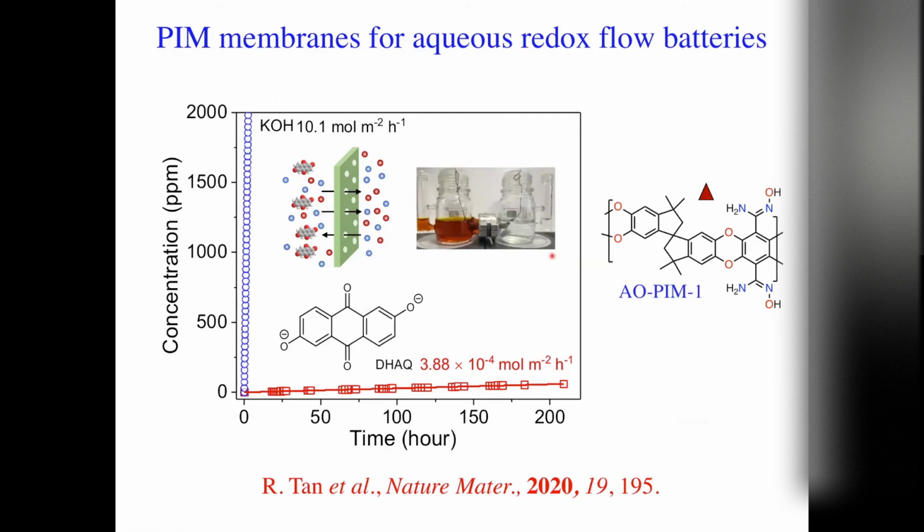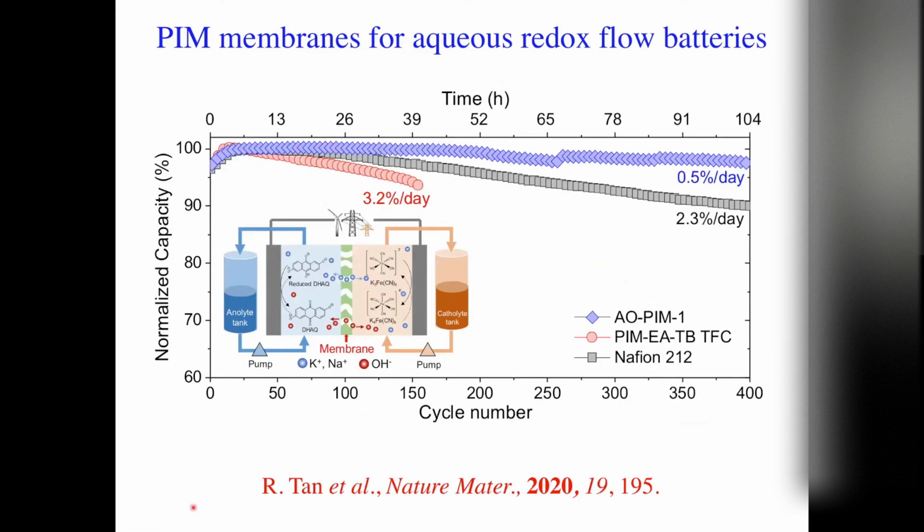So a very simple experiment you can carry out is use these H cells, and you can see that for this amidoxime modified PIM1, you can get a very rapid transport of potassium through the membrane, but you block this anthraquinone based redox molecule. And what this allows you to do is to build very stable, quite high performing redox flow batteries that have greater stability over a longer time and number of cycles than the equivalent battery that's been made out of Nafion, which is the currently used state of the art for making redox flow batteries.